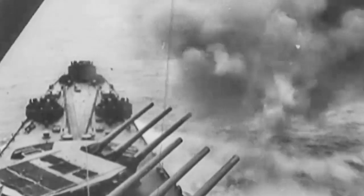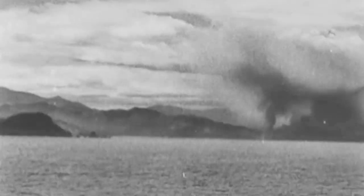Alabama fired her last shots of the war near Honshu, Japan, where she bombarded war material manufacturing plants just 50 miles north of the Japanese capital of Tokyo. Shortly thereafter, two atomic bombs were dropped on Japan, bringing a speedy end to the war.